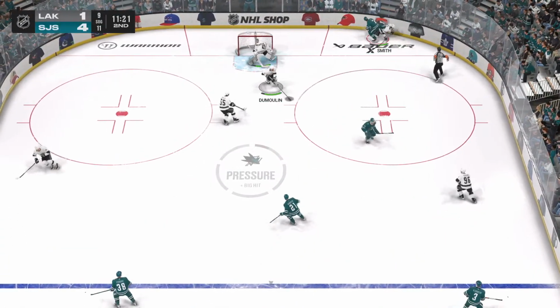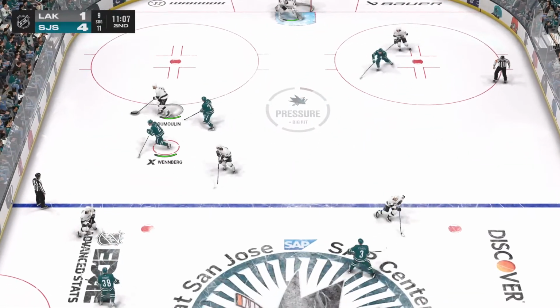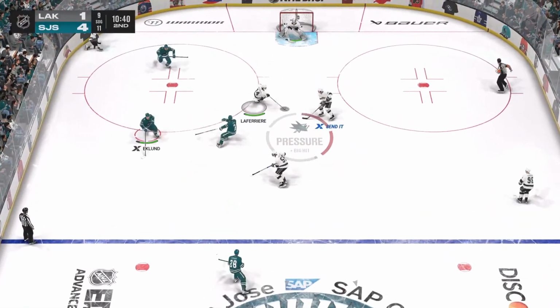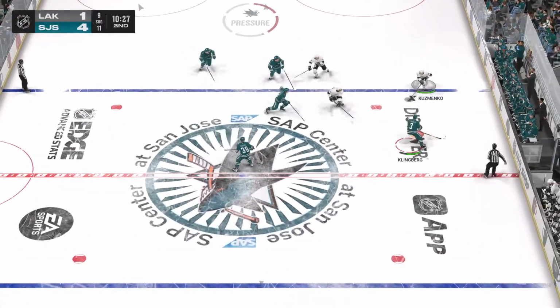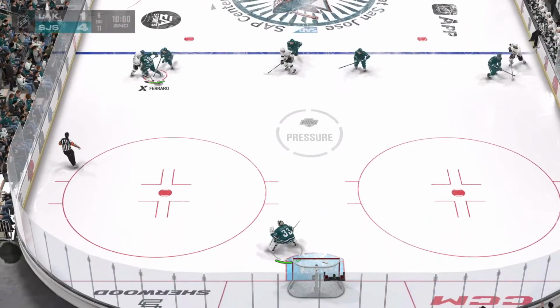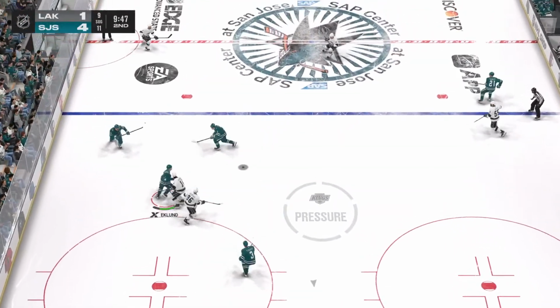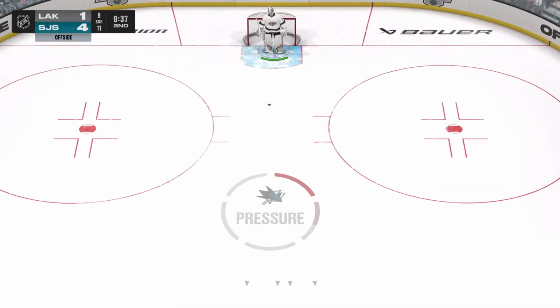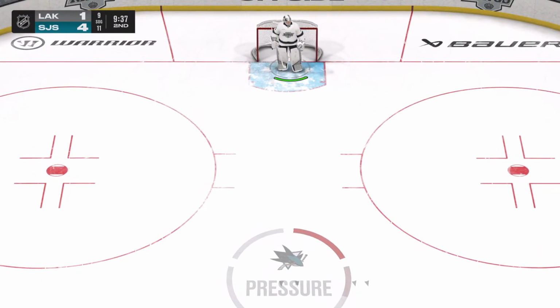Picked up along the wall by Clark. With the puck inside the defensive zone. Levels him with the hit. Slides the puck ahead to Kuzmenko. Loses the coverage there. Here's a short pass to Laferriere. Reads it perfectly in the defensive end. Play whistle dead, offside the call.